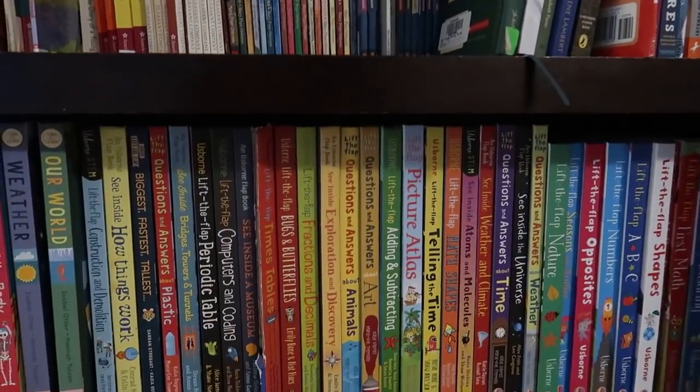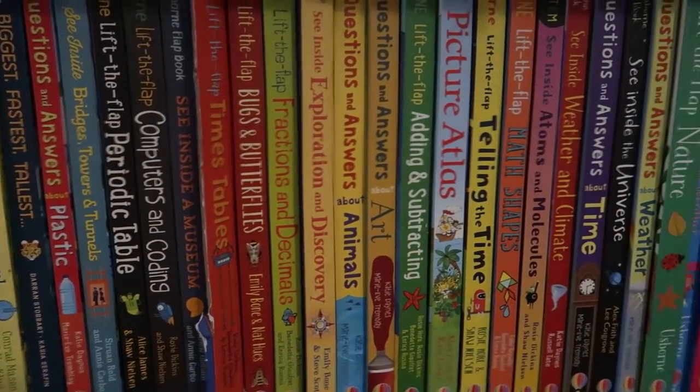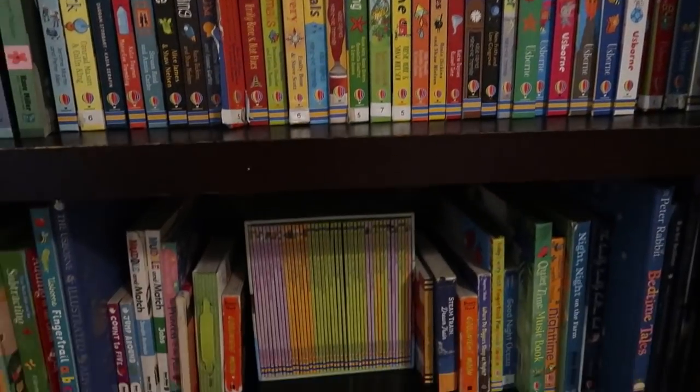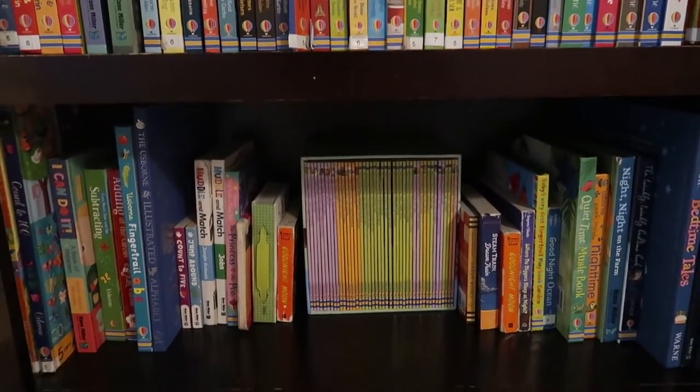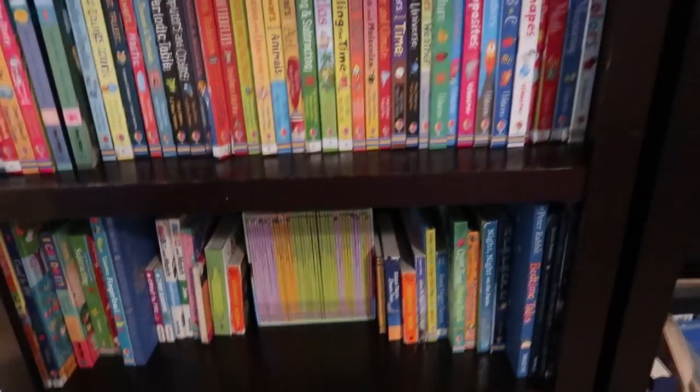Down here, I have all of my Usborne Lift the Flaps. I love these Lift the Flap books, and I think they always look good when they're all together on a shelf. Like I said, Annie's kind of like preschool section. There's some workbooks down there.